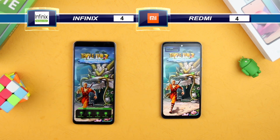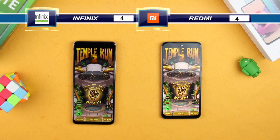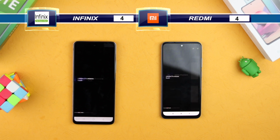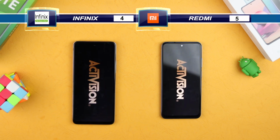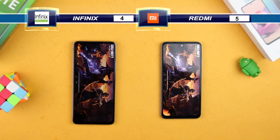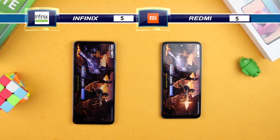Tempo Run, they opened this one at the same time, so this is a tie. For Adobe Premiere Rush, the Redmi managed to win. It's now time for Call of Duty Mobile. Infinix is leading and Infinix wins.